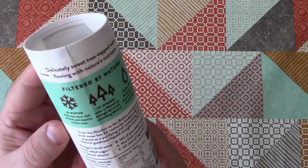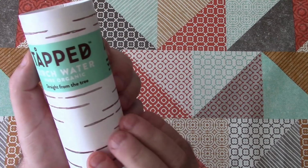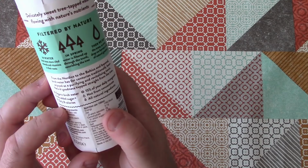So it's been tapped from a silver birch tree, or some kind of birch tree. I really like this design, actually, where they've made the carton look like the trunk of a silver birch tree. I like that. Let's have a look. So, from the Nordics to the Baltics and beyond, birch water for centuries has traditionally been enjoyed as a purifying and revitalizing tonic, natural goodness tapped straight from the tree.